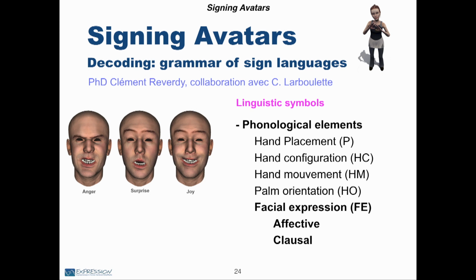Facial expression represents a whole channel by itself, which conveys elements of sense. When signers express joy or anger, that doesn't mean that they are happy or angry, but that the description of the scene they are signing uses this information as a specific phoneme. For example, describing an accident, you won't express joy, but rather sadness. In the same way, facial expression conveys other information, such as negation and interrogation, which represent the clausal channel. Other channels could be added, such as adjectival, expressing an adverb or quality, mouthing, gaze direction, and so on. For this presentation, I will only consider the affective channel.